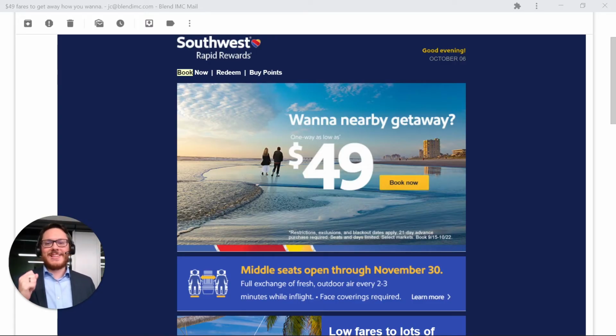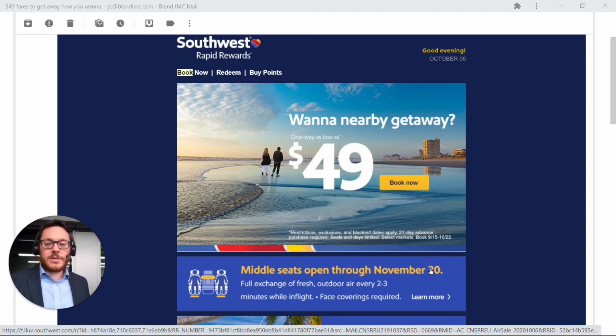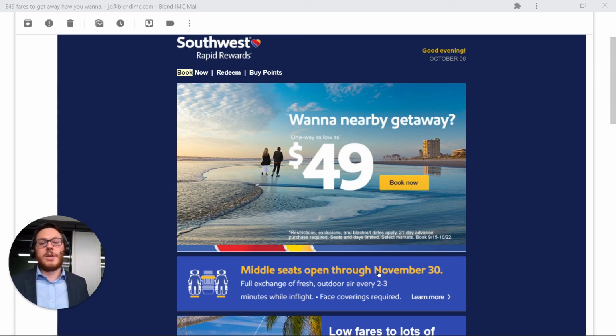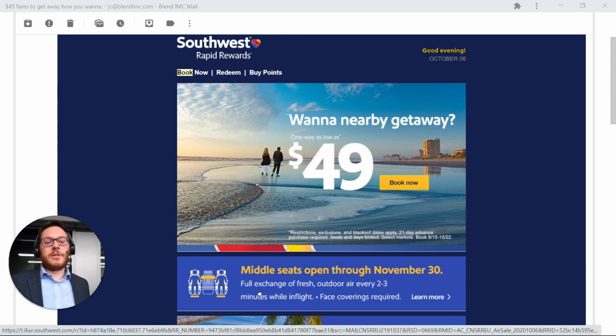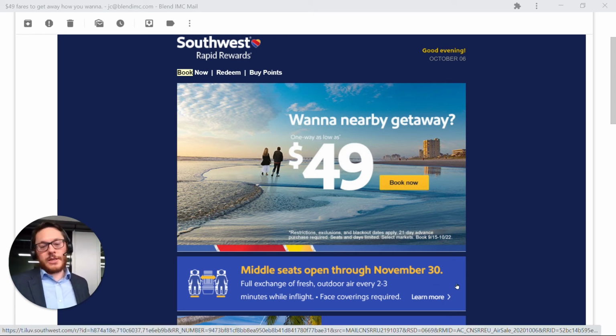Where else? Email. Email is a great way to bring these messages, particularly to the people who have already placed a booking or your most engaged customers. So here's a Southwest email. What I liked about this is that they're using this as a promotion: middle seats open through the end of November. Also talking about other safety precautions they're taking, and then a clear link to their COVID safety page.